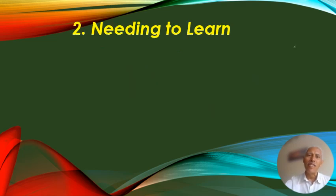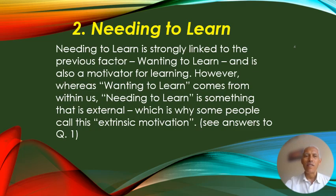The second one is the needing to learn. This one is extrinsic. It is from outside. Needing to learn is strongly linked to the previous factor, to the wanting to learn, and is also a motivator for learning. However, whereas wanting to learn comes from within us, needing to learn is something that is external, which is why some people call this extrinsic motivation. So needing to learn is externally imposed.